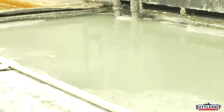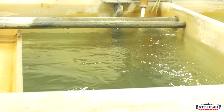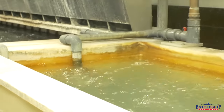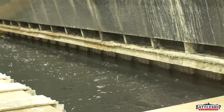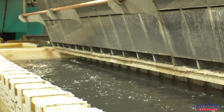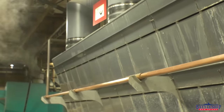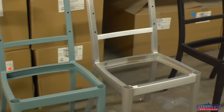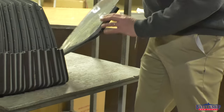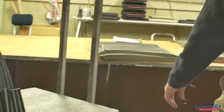Anyway, so the next step in the process is this other series of baths, which includes a sulfuric acid solution, more cleaning solutions. So this five-step process helps with corrosion prevention. It will keep the salt water that it might encounter on the ship from corroding the aluminum. Next step would be putting your coatings on. Most Navy chairs don't have coatings, but a lot of the ones they make today come in different colors. So if you're interested in buying your own battleship chair, you've got a selection of colors.